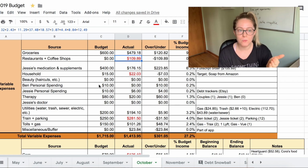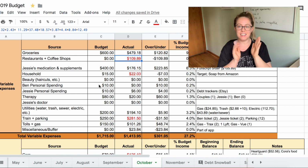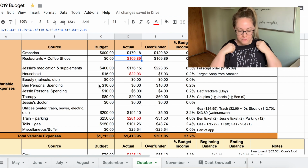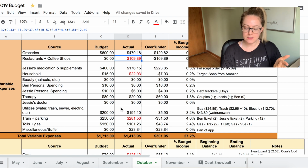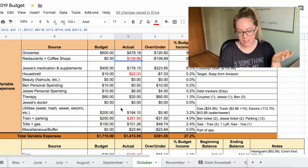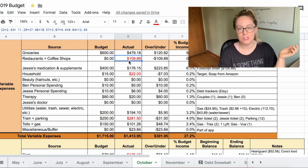But when I'm at work in downtown Chicago, and I want to get out of the office anyway to get away from people telling me what to do, I like to take walks and get myself lunch. So there were a couple days that I did that. I knew that we were going to be under budget on a few other things, so I just spent it, not thinking.